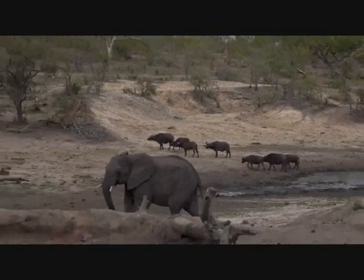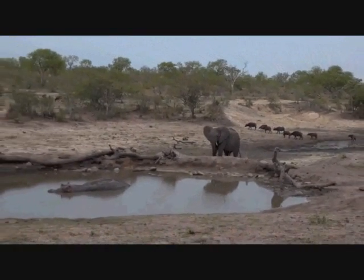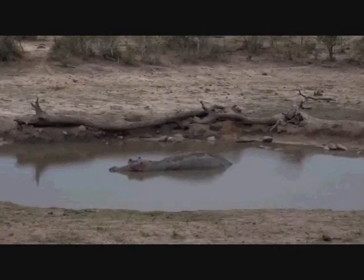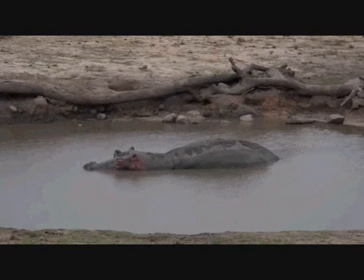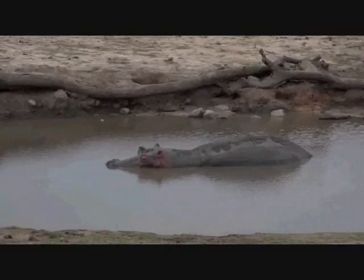Milton, I absolutely love your comment. Milton says that it may be a peaceful afternoon for everybody else here out in the bush, except for Henry, who of course keeps being harassed by all the elephants, and I suspect a few other animals that are going to come through and have a drink a bit later. Sorry, Henry, that you're not the star of the show today.